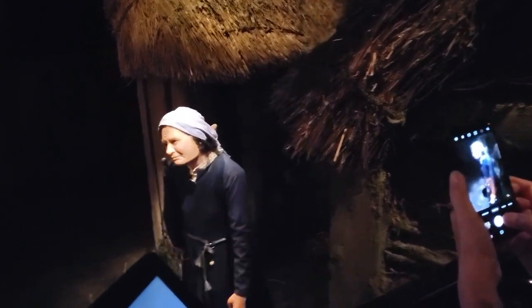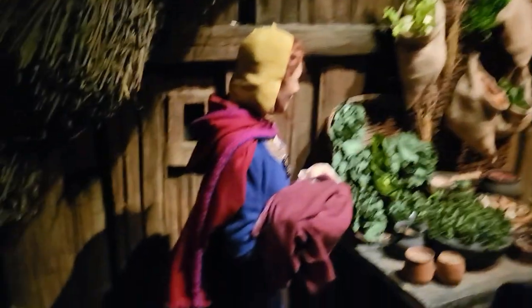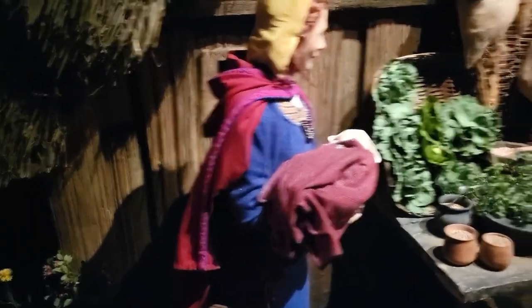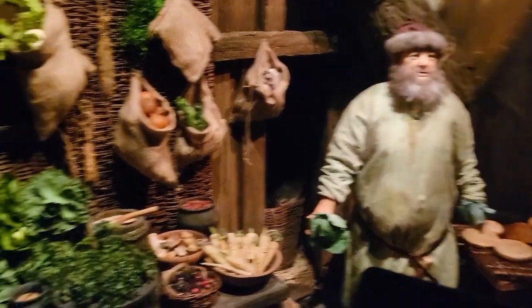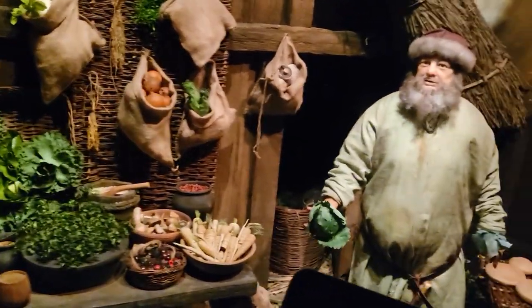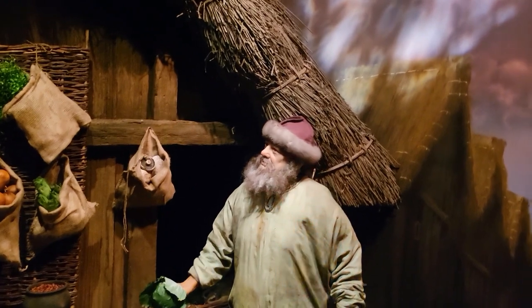This woman looks like she's struggling to cross the road. We only found two complete skeletons in the excavations here, and this woman is based on one of them. You can see that she's walking with a crutch due to her hip problems and arthritis. You can find out more about her in the galleries to come.